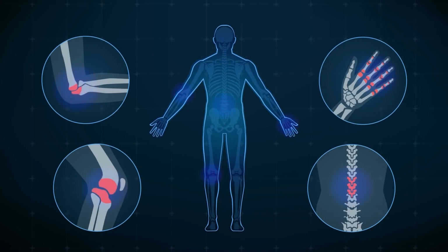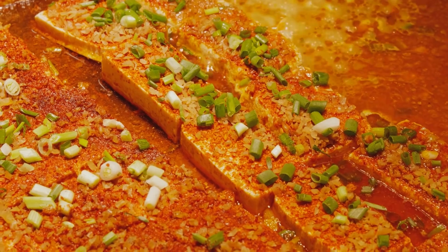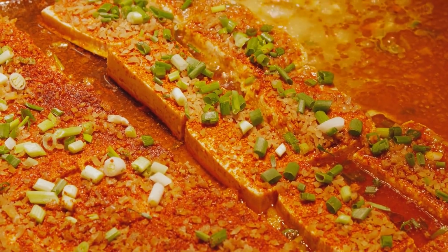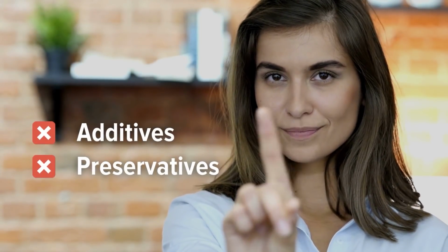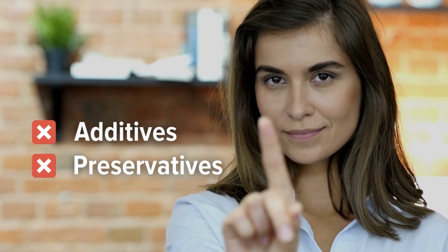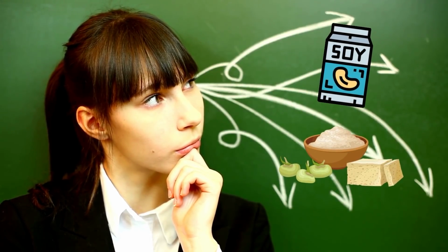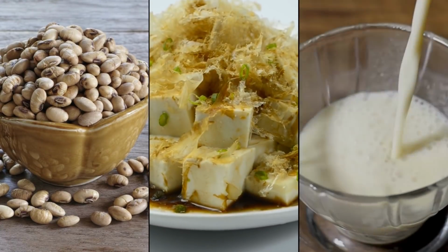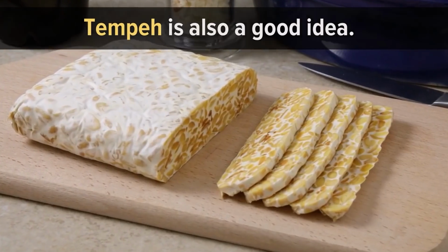and heart health overall. However, be careful where you buy your soy. Some soy products might be heavily processed, and you don't want to add any additives and preservatives to your healthy meal, do you? If you're not very accustomed to soy, how do you start adding it to your diet? Well, you can begin with roasted soybeans, tofu, and soy milk. Tempeh is also a good idea.